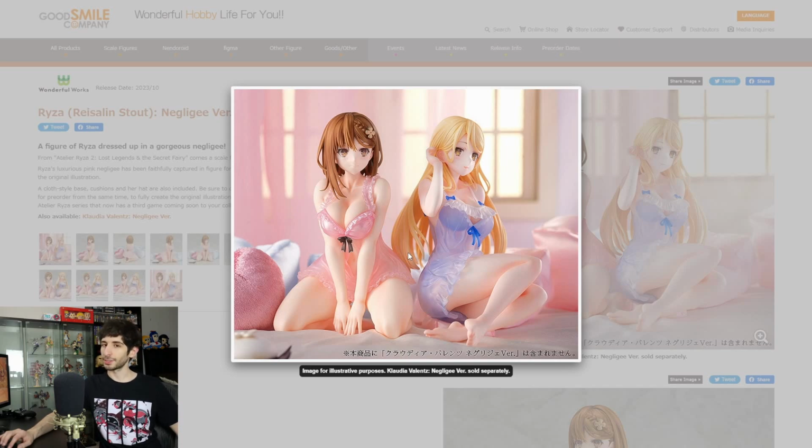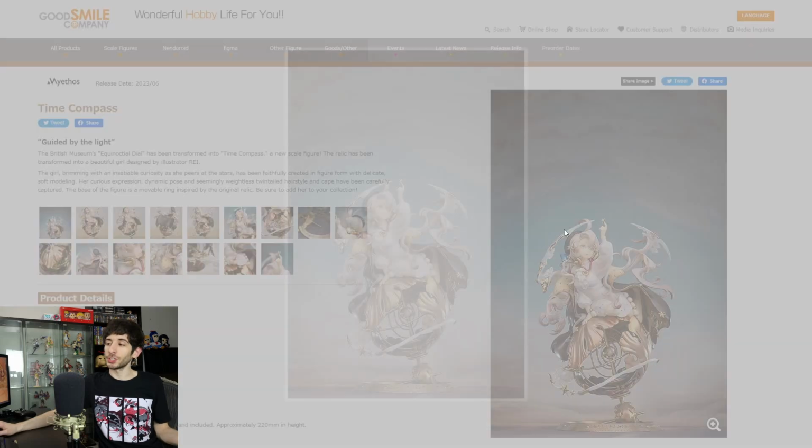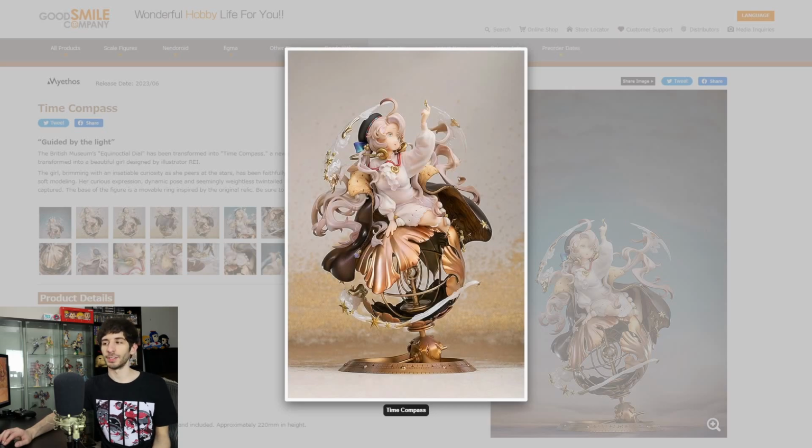Okay, here we have another figure from Mythos that I feel underqualified to talk about. This is the Time Compass, the British Museum's equinoctial dial. And really, that says it all. This looks like a figure that you would find in a museum. If this was like 20 times as big, you could definitely see it being placed in a big park or in front of a museum. It just looks like proper art from hundreds of years ago. That's really the biggest compliment I could give this figure.